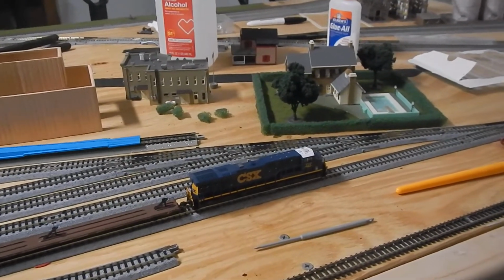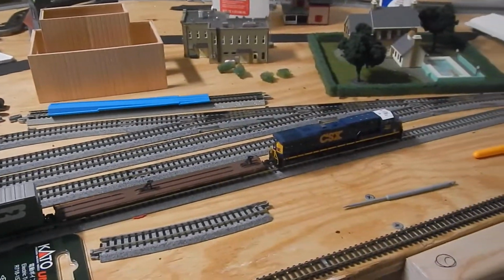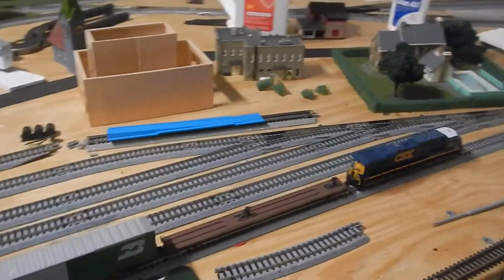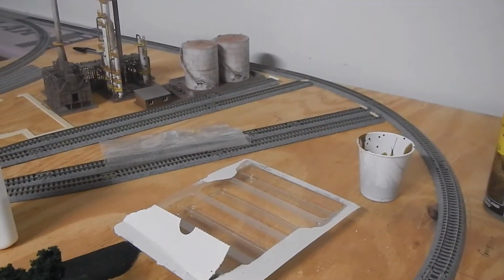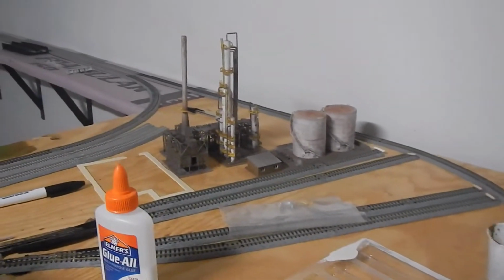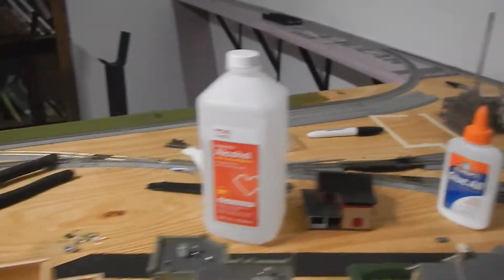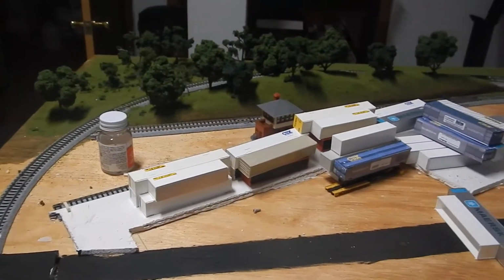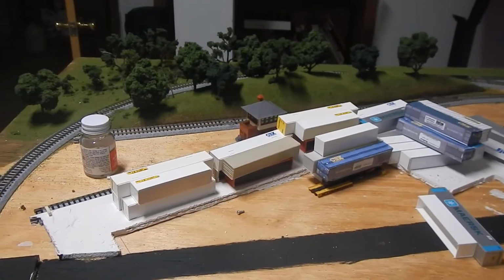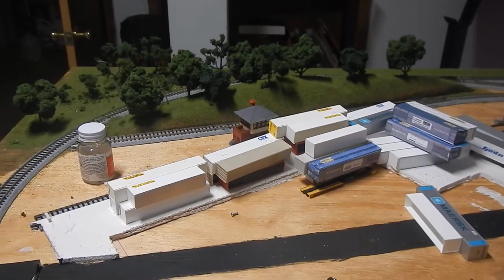So we're going to start off with a Kato ES44 locomotive at my yard. It's kind of a small yard, limited in space. And then some other industries that I have. I have what's going to be a coal plant there, and then I have the beginnings of my chemical plant over there, which makes plastic pellets. And then over here, I have an intermodal yard. You can see some of my containers already there.